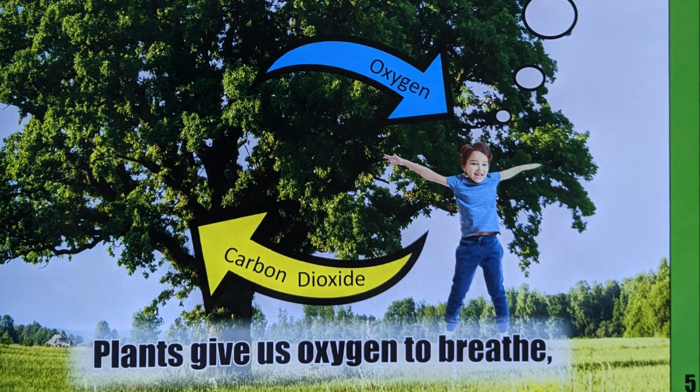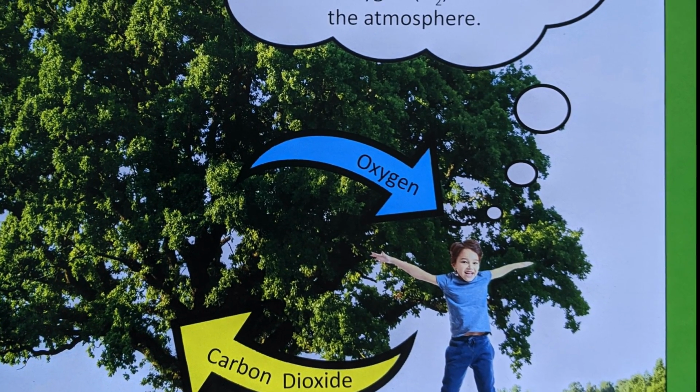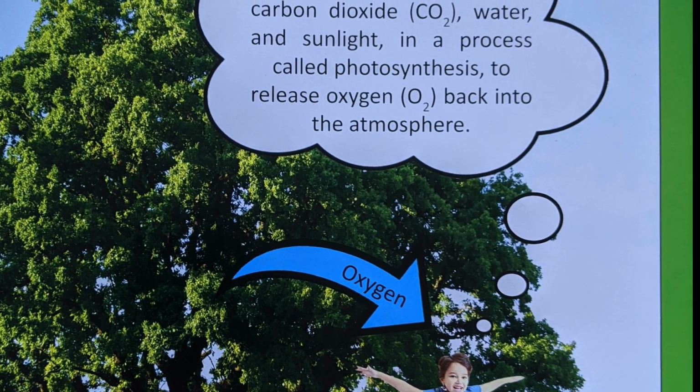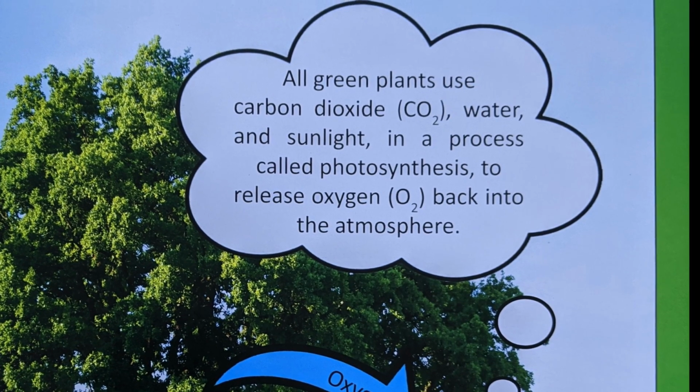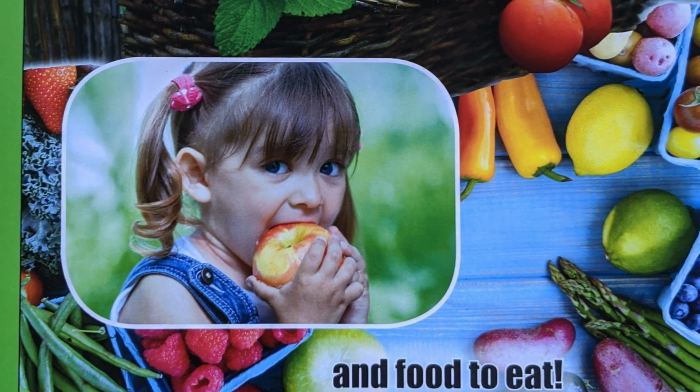Plants give us oxygen to breathe. All plants use carbon dioxide, water, and sunlight in a process called photosynthesis to release oxygen back into the atmosphere. And food to eat.